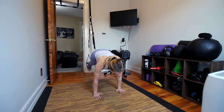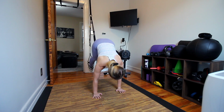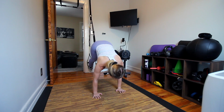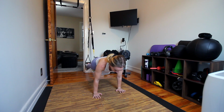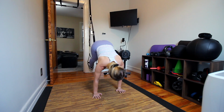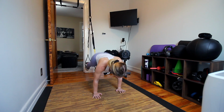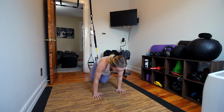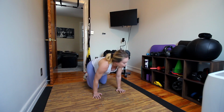So we're driving the hips up and down. A lot of times the mistake that you see here is that people start to round the spine. So this is another anti-flexion movement. Really lead from the hips. I don't know how many we're supposed to do. Whew, okay, that's enough. Okay, oh my God.